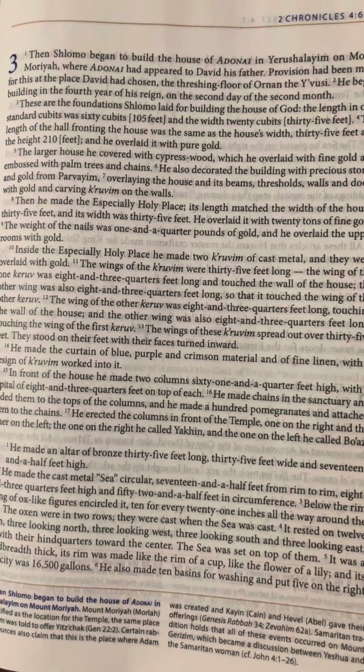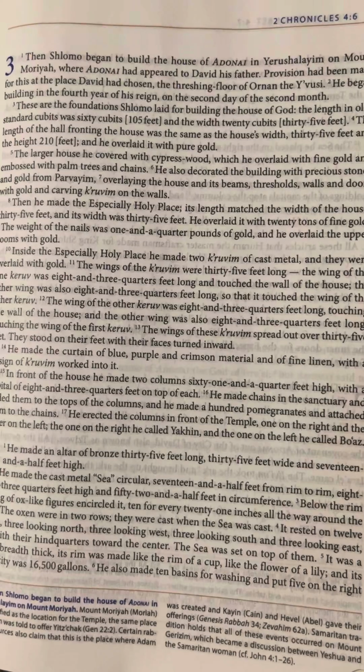Divrei-HaYamim Bet. 2 Chronicles, chapter 3.